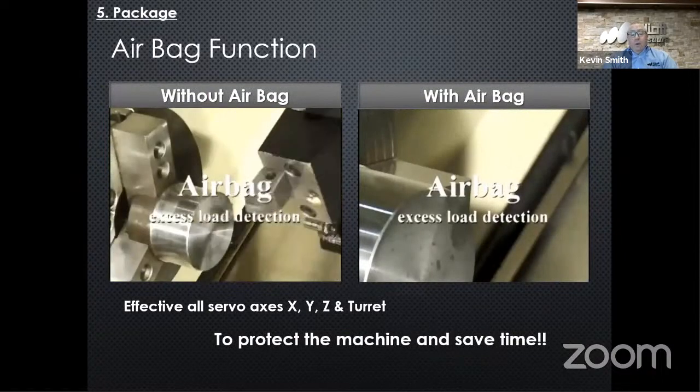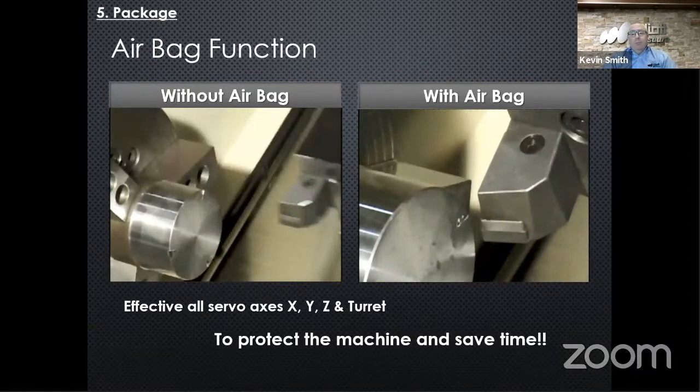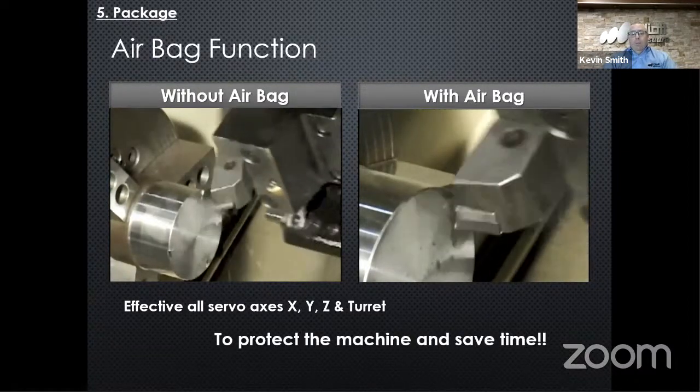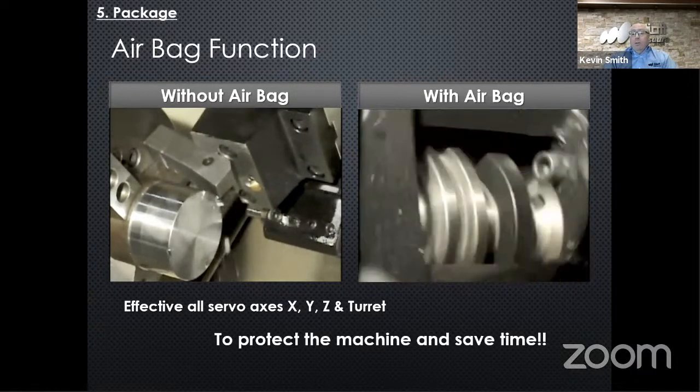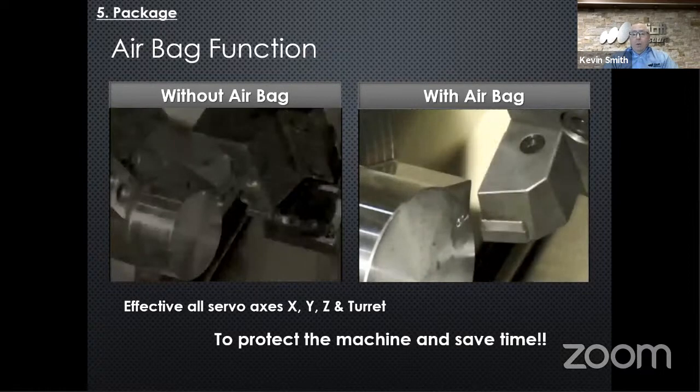The airbag function is unique to Nakamura-Tome and is used to protect the machine from a crash. As you can see here, all axes, including the turret rotation, are monitored at all times. It's always on, even in handwheel mode.